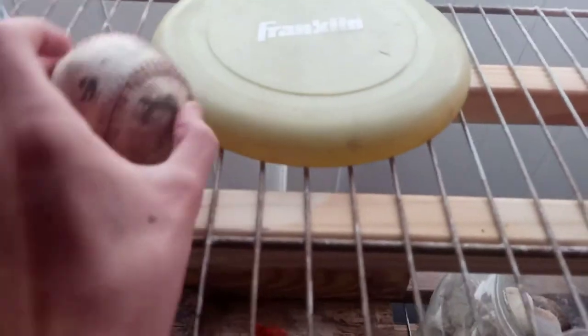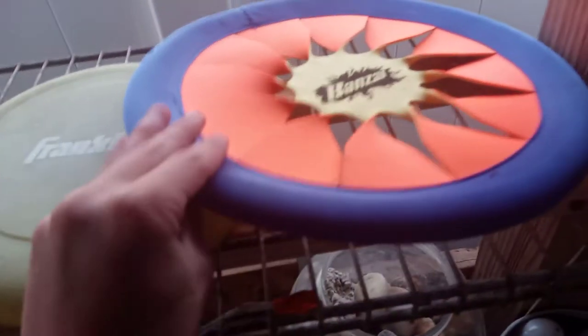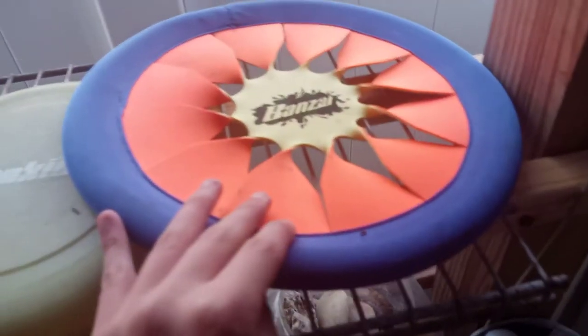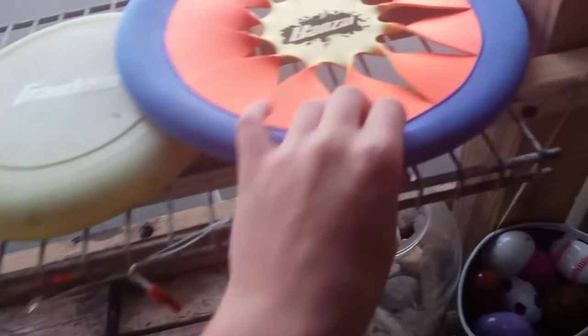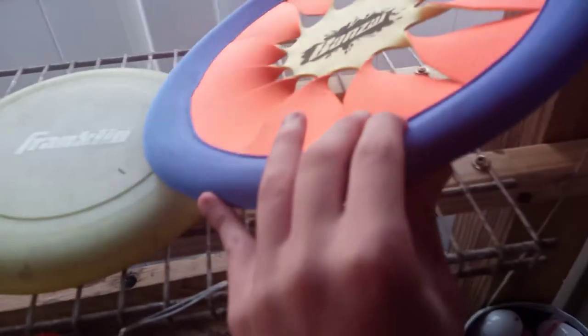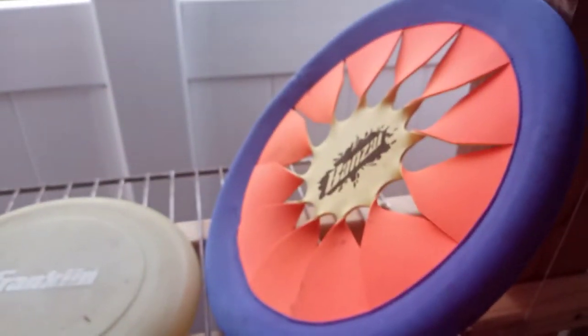All right, so what I'm going to do is put that right there for a second. Let me move this here. And then we're going to move this here. And then lastly, we're going to move this basically right here. There we go. Now, I think the Frisbee will have enough room. There we go. I just gotta rearrange the dodgeball real quick, just so it doesn't fall.